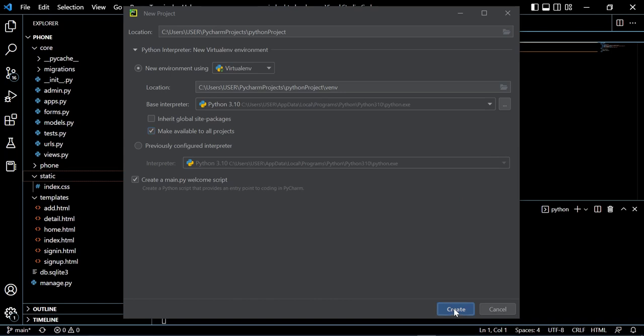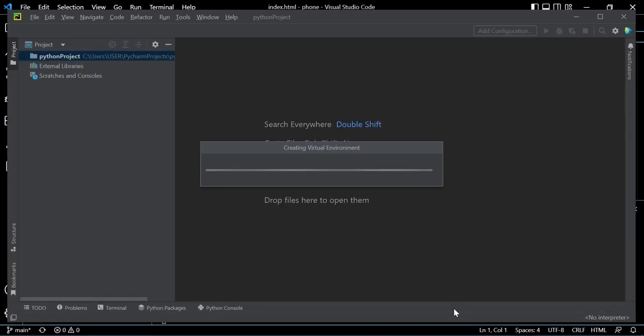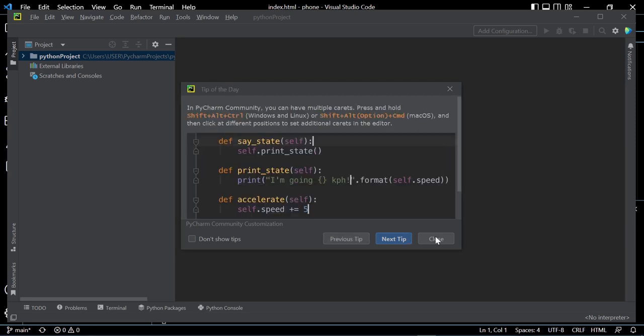Personally, I don't exactly like how it looks, but I mean, it's okay. It's reminding me of, what's the stuff, Android Studio. So I don't really like that. But you know, those are the two IDEs I would advise you to go for if you are coming in as a Python developer.